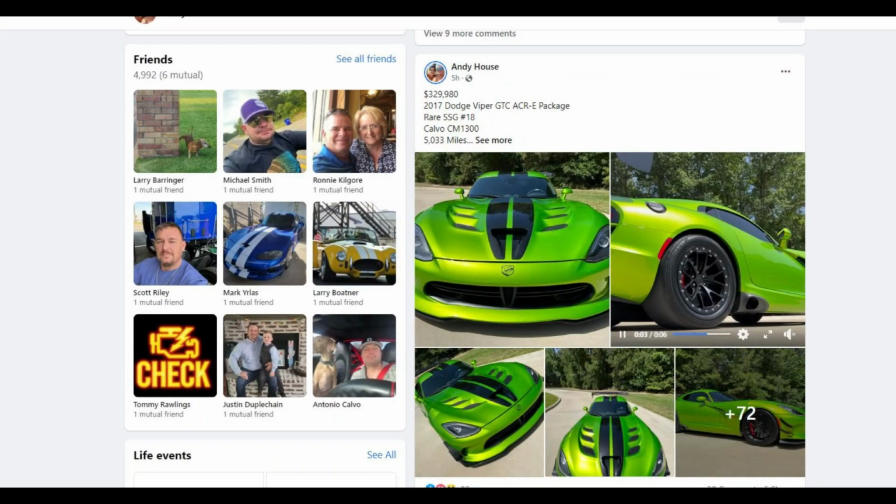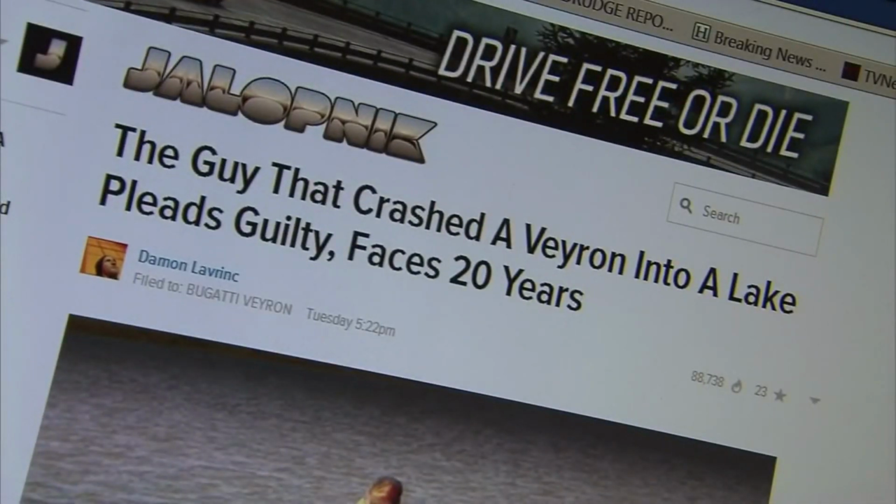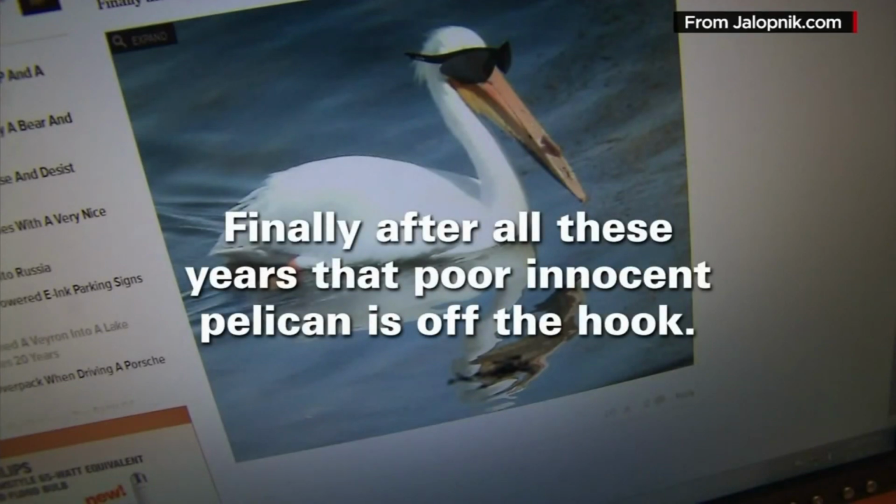He said it was like he was dodging a pelican, but then of course somebody had that video, so there was no pelican, and now everyone's talking about the pelican. There was vindication for one much maligned character. One poster noted, "Finally, after all these years, that poor innocent pelican is off the hook."